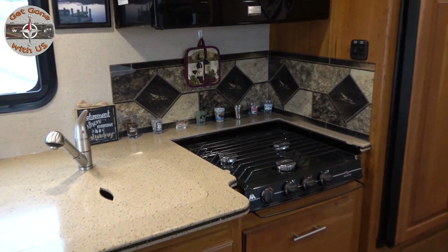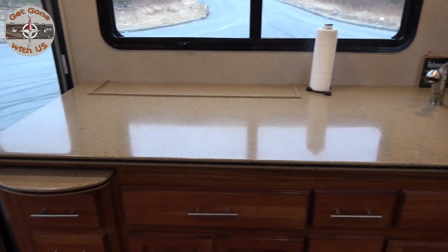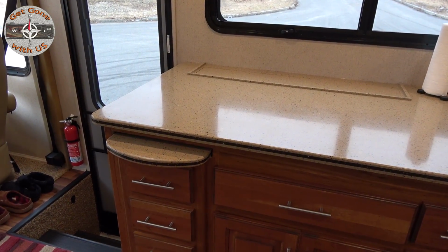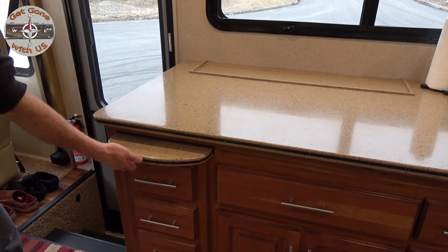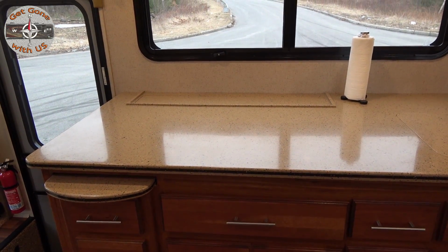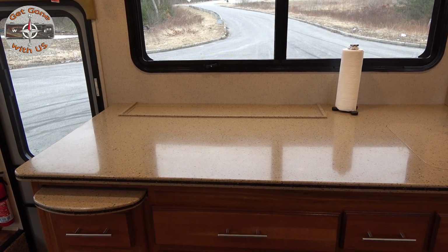And you're here in the kitchen. Hon, this is yours. Take it. I love the counter space in this unit. It even has a pull-out counter, which we haven't even needed to use right here, yet, that will pull out. And an elevating TV.